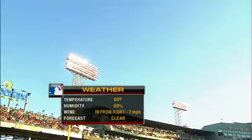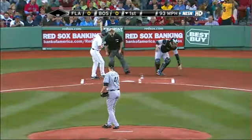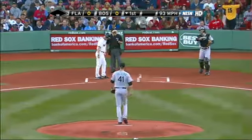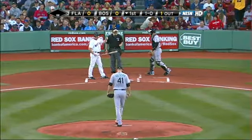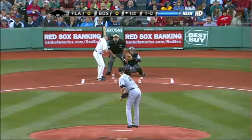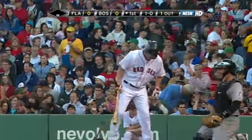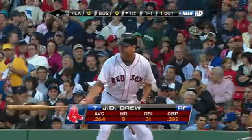Expected to cool off here tonight at Fenway Park, but at the moment 60 degrees. Expecting it to dip down to 53. Nothing but blue skies above, and that's what's anticipated the rest of the night. The Red Sox are back home after a brief 3-game road trip, which they took 2 out of 3 from the Philadelphia Phillies. J.D. Drew starting the night hitting .264.